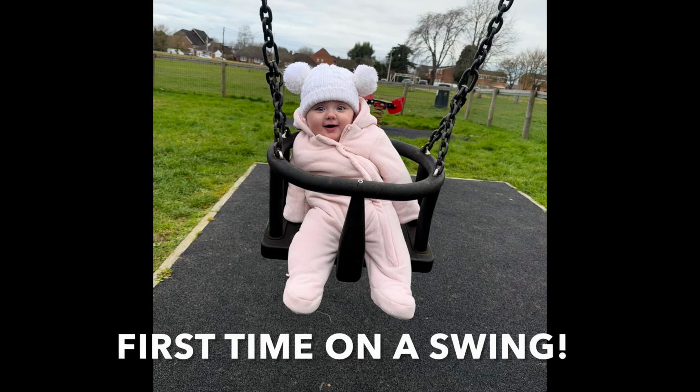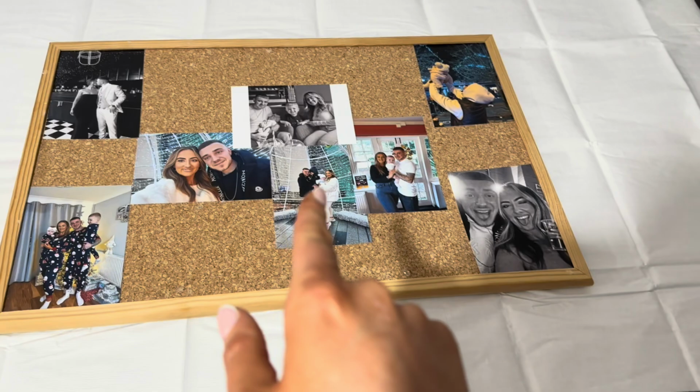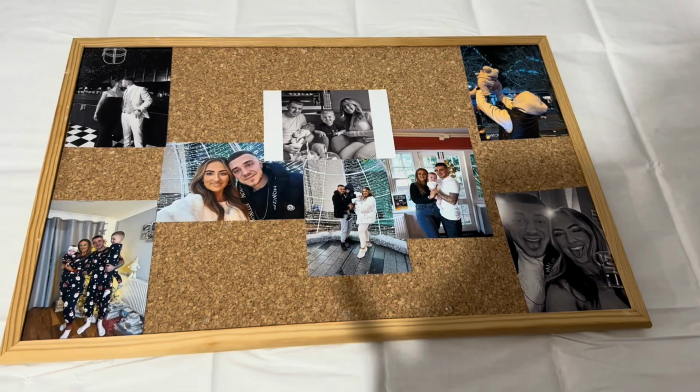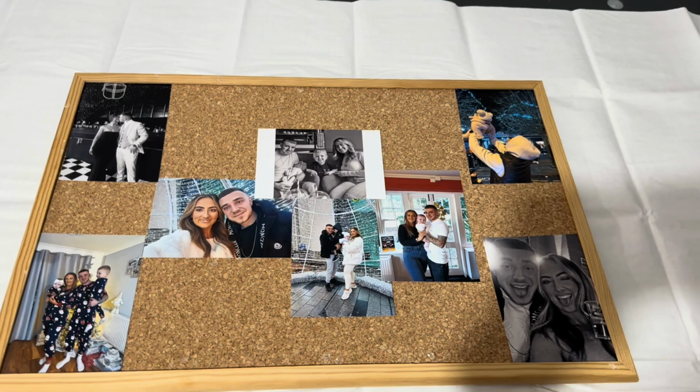Oh! Hi guys, so it is Sam's birthday in the morning, so I'm currently just making him a little board here. I'm debating whether to do it that way or spin it round, but I just wanted to get a couple of photos of me and him and our little family as well, and then I'm gonna prop that up. And then I've got him big 27 balloons and loads of prezzies and all of his cards, so I'm basically gonna do him a decorated table for his birthday, his first birthday as Ruby's dad. And also, it's his first birthday in our house.